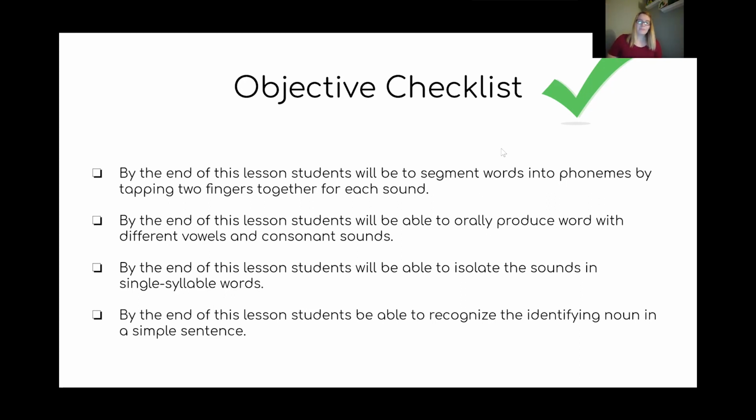Check mark. And also by the end of today's lesson, boys and girls, are we able to separate the sounds in single syllable words? So were we able to see that k-at has three sounds? We were. So another check mark. And lastly, boys and girls, are we able to recognize and identify nouns in simple sentences? So if I said happy sister, what's the noun? Very good, boys and girls. The noun is sister. So check mark. So we got four check marks today, which means today's lesson is all done, boys and girls.